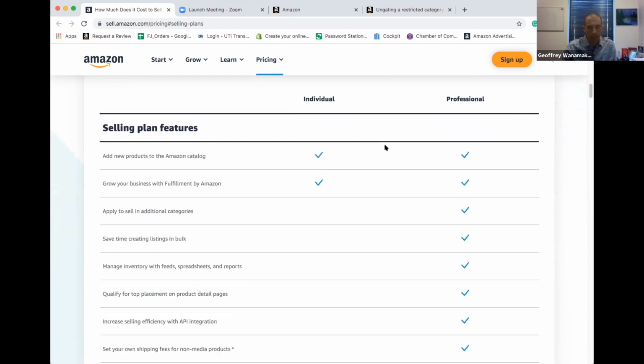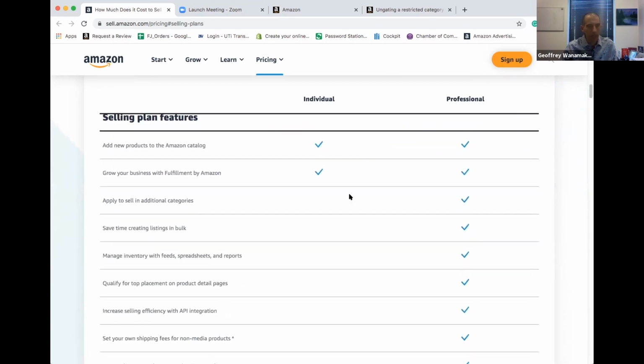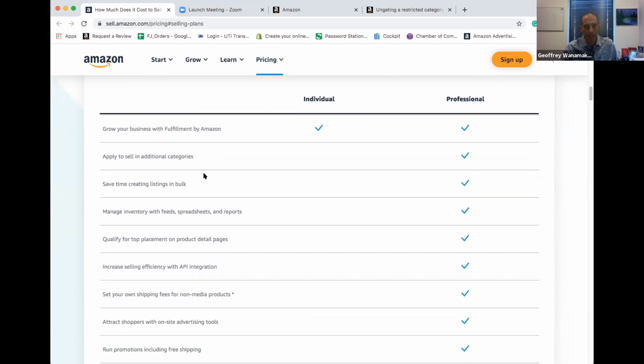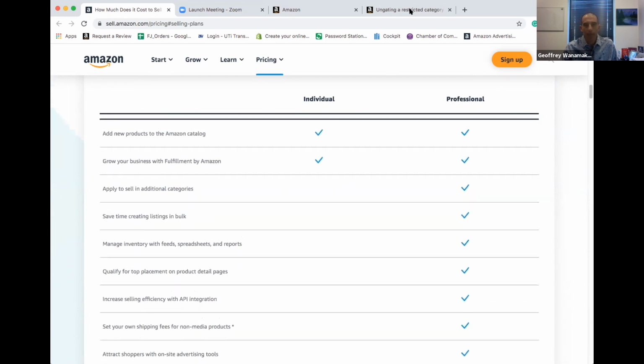So here's the checklist of benefits. And again, we're not going to get too far into this, but the two main benefits that I talked about are the buy box and having access to advertising, etc. So I'm going to go back to the presentation now.